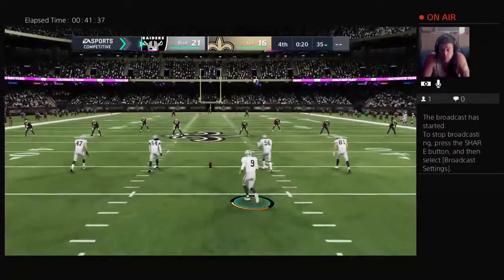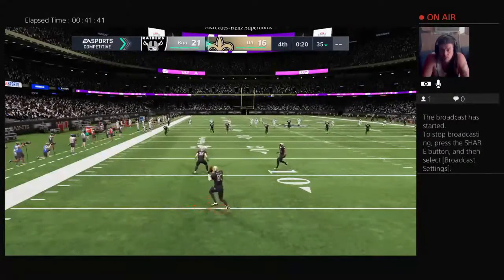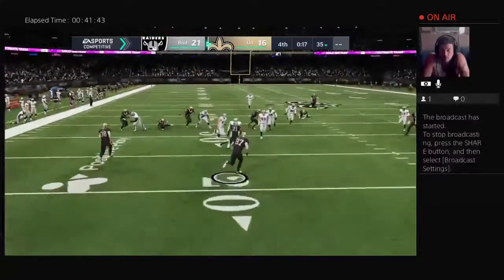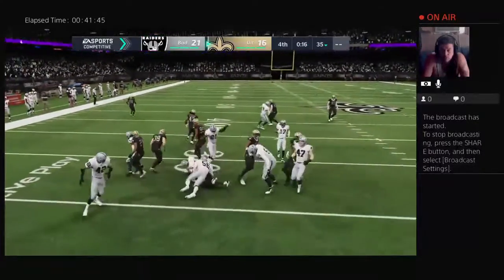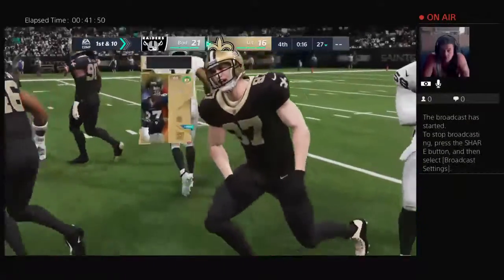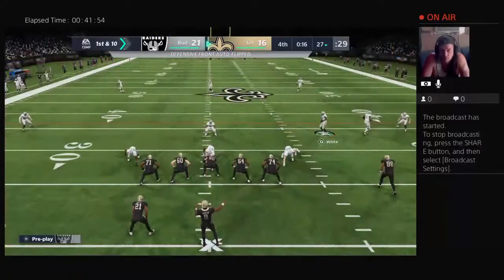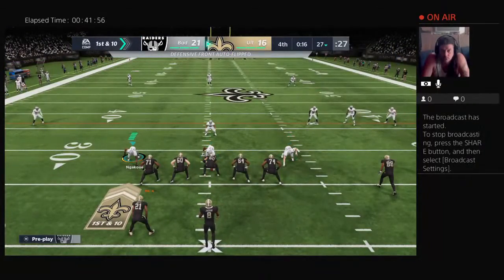Set now to kick this one away, and off it goes. McCaffrey on the return. And a decent return out to the 27-yard line. Take over 1st and 10 at their own 27-yard line. Getting set for their next drive, the New Orleans offense.